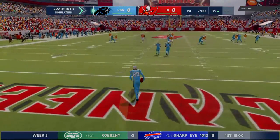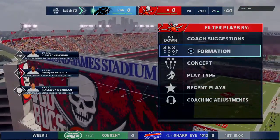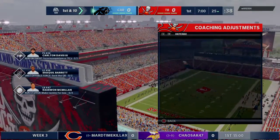Fields it in the middle of the end zone, and he opts to not bring this one out. The first drive will start at the 25.